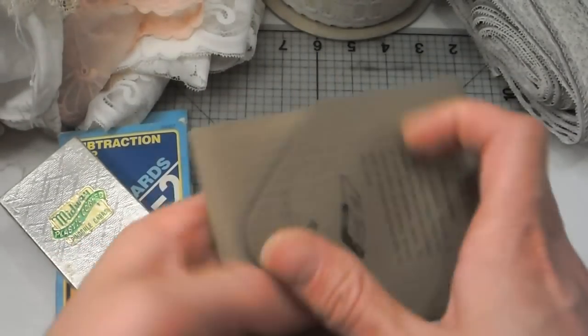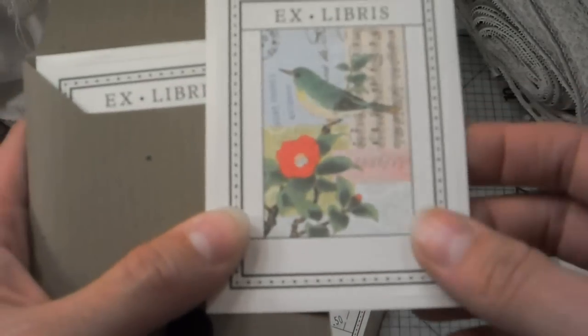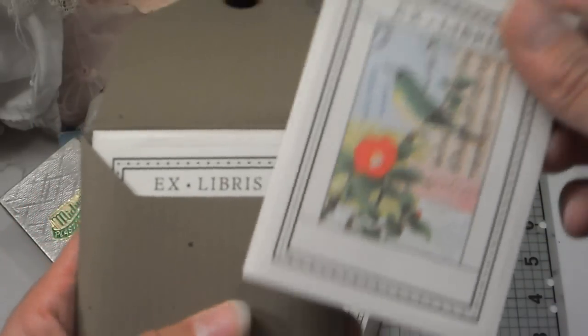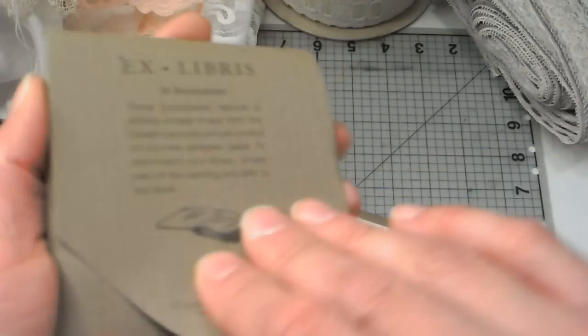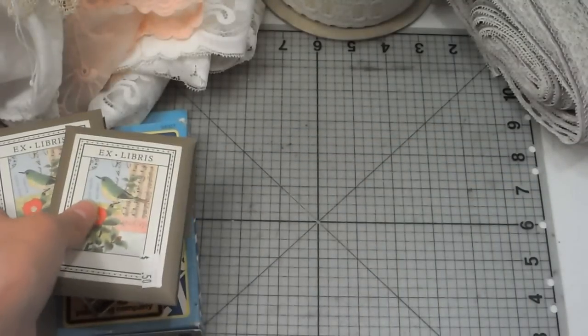And these are those little book plates for in your books. So they're stickers. But I just thought they were so pretty. That image. I'm not going to use it in books. I'm going to use it in something else, in albums or whatnot. Plus that's a cute little pouchy thing too. Could cover that and use that. So I got those 2. So that is my fun for the day.